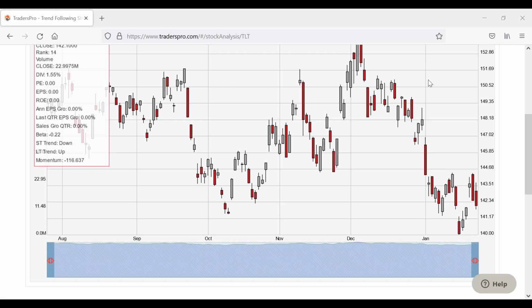The question: could the Russell be in a smaller impulsive wave 3 down? Possibly, and that's what I was talking about earlier, that there still could be more downside. That could be a wave 3 that we just experienced. We might have wave 4 or wave 5, or it could be about wave B. It could be wave A down, a wave B bounce, and then wave C coming back down.